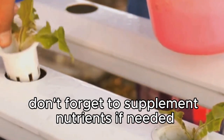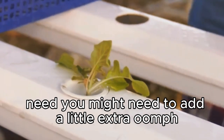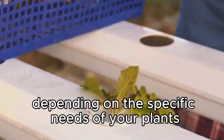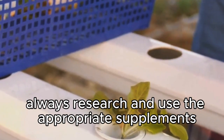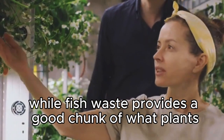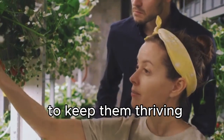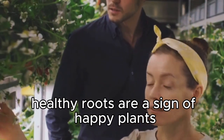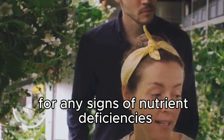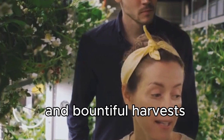Don't forget to supplement nutrients if needed. While fish waste provides a good chunk of what plants need, you might need to add a little extra oomph to keep them thriving. This could include adding iron, calcium, or potassium, depending on the specific needs of your plants. Always research and use the appropriate supplements to avoid overloading your system. Healthy roots are a sign of happy plants, so regularly check the root systems for any signs of nutrient deficiencies or disease. A well-balanced nutrient profile will ensure robust growth and bountiful harvests.